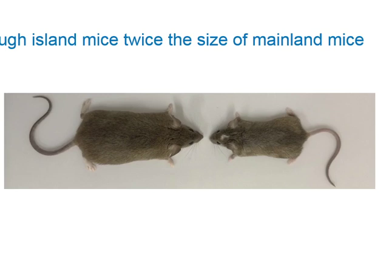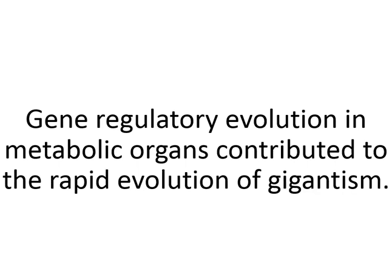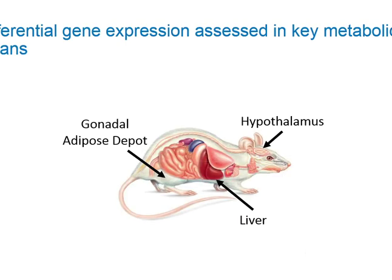Because a wide array of taxa evolve extreme body sizes on islands, we can use Gough Island mice as a model to understand the genetic mechanisms underlying the evolution of this trait. I hypothesized that gene regulatory evolution in key metabolic organs was a main contributor to the evolution of gigantism in Gough Island mice. To address this hypothesis, we carried out RNA sequencing on transcripts collected from three key metabolic organs: the gonadal adipose depot, which I'll be referring to just as the adipose, the hypothalamus, and the liver.